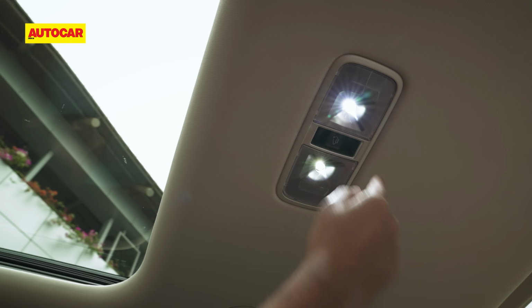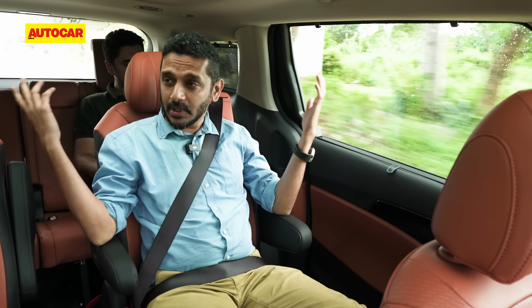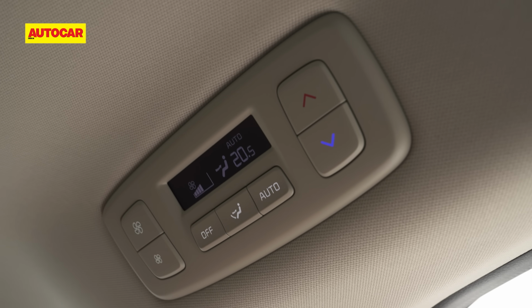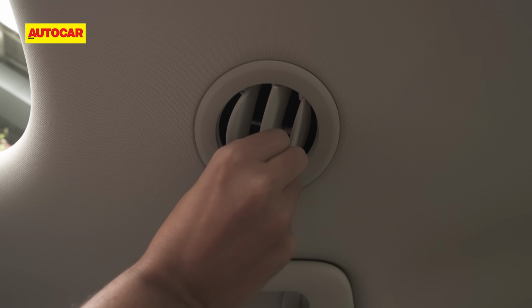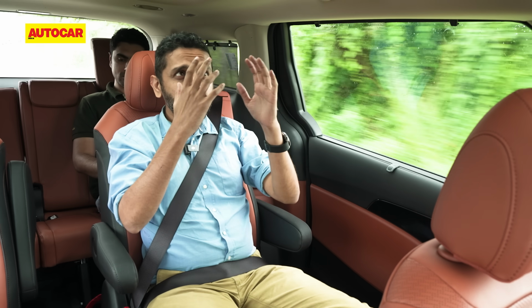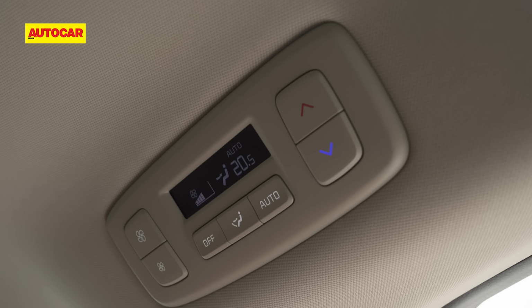There is a sunroof, a second sunroof for the back over here, and there is a third climate zone for the second and third rows. Now, the AC vents for the second row are only these two circular ones up here. You can direct them pretty easily, but a greater set of vents would have been appreciated.